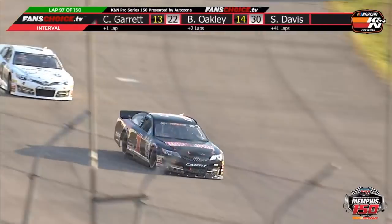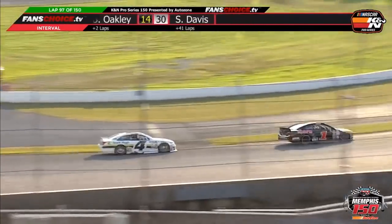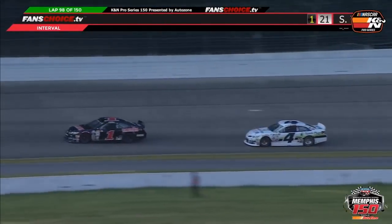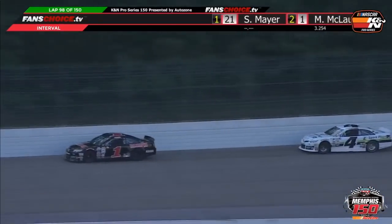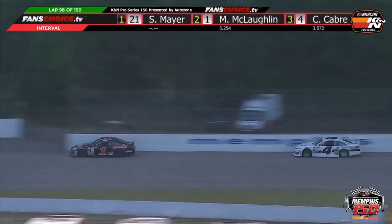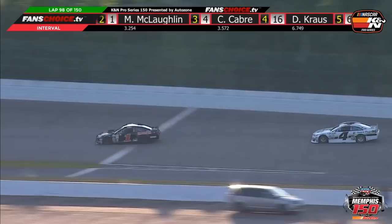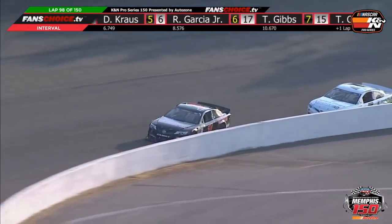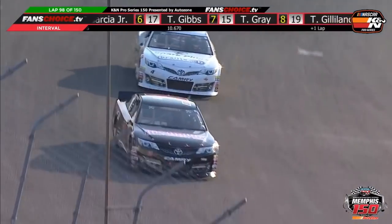But we're seeing those tires ever so slightly drift away, Rick. He worked hard to stay where he was, and I think that gave Mayer and those behind him an opportunity to save a little bit on their tires. Well, I would say that Sam Mayer is the one that ate up his tires the most, trying to run down McLaughlin and then pass him.